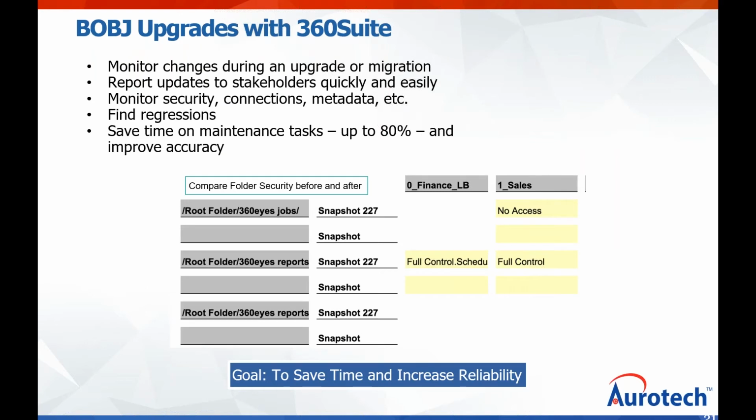So FDA right now is on 4.1 SP9, and they're moving to 4.2 SP7. So 360 is helping them with being able to do some cleanup. Prior to doing the upgrade, you always want to clean up your environment. Any unused documents, identifying that. You want to make sure that your security is in place. So they're able to actually do a compare before and after with security, whether it's folders or universes. So that's definitely helpful to make sure you've got the security in place.